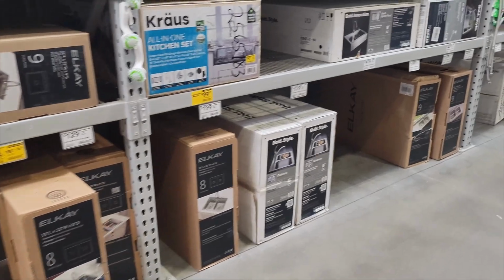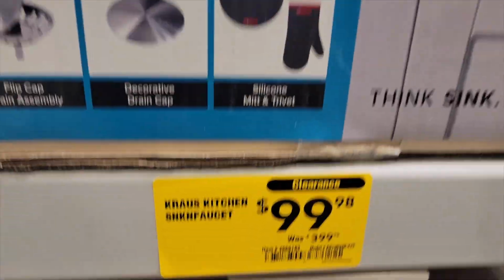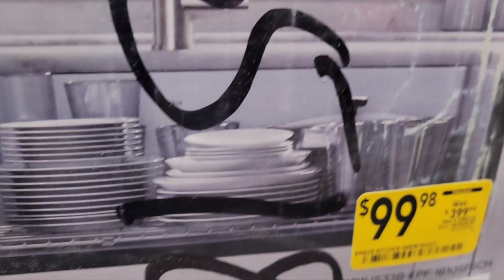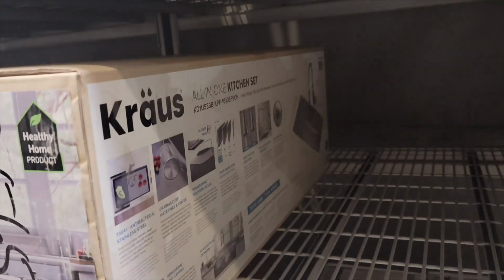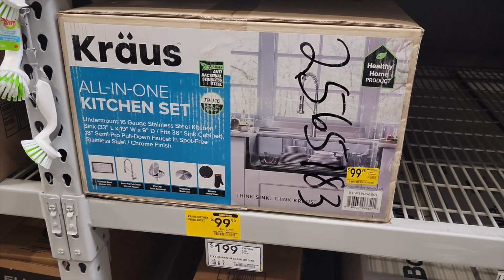Next thing we spotted was this Krause sink. Originally $400, on clearance for $100. I did look it up to see if I could find some comps on eBay or Amazon. I couldn't find any, so I left it there. But look out for that brand. It's on clearance at every Lowe's for super cheap.